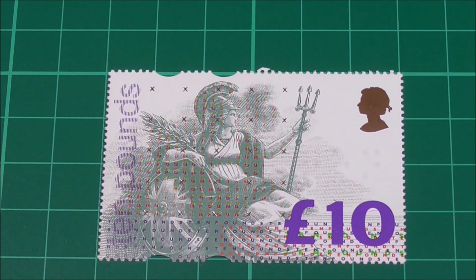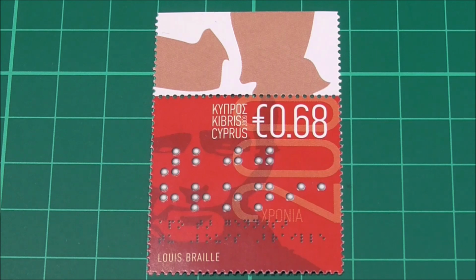Next up is this one from Cyprus, a 68-cent stamp issued in 2009, celebrating the 200th anniversary of the birth of Louis Braille.